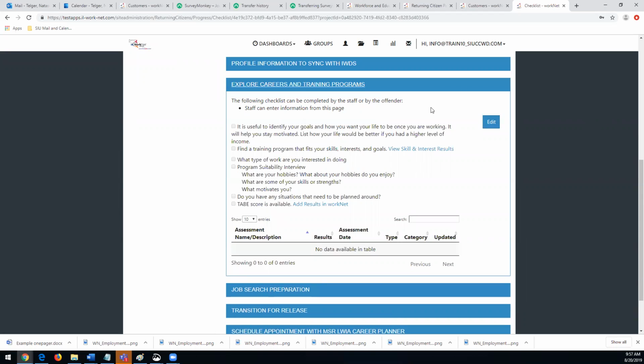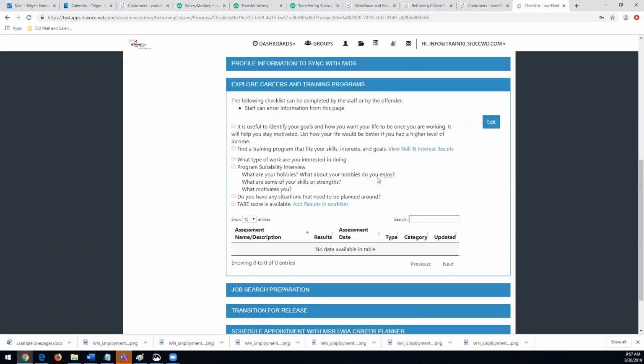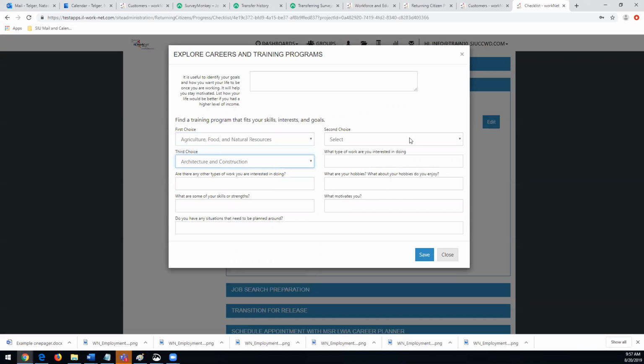The next one is exploring careers. We have it set up so that we ask specific questions. Is it useful to identify your goals and how you want your life to be once you're working, so they can answer those. The idea is just to provide some questions that you can use, and we have the interest and skills results here. If I did a paper version, I could just enter those into the system just like that as well.